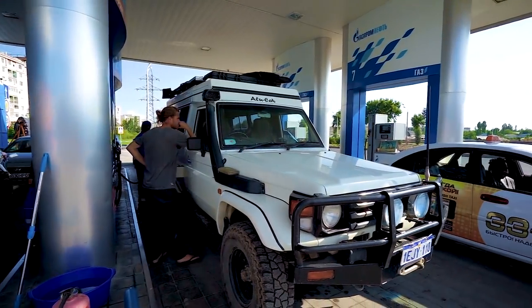What it is in Kyrgyzstan, but then once we get to Uzbekistan, diesel is pretty much all on the black market apparently, so we've got to get all the diesel that we can from here. And this is from Gazprom, which is the same fuel station which we went to in Kyrgyzstan.